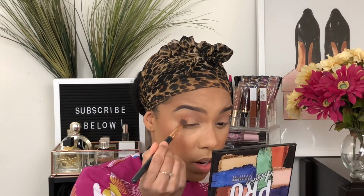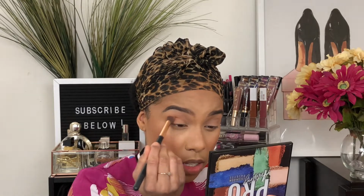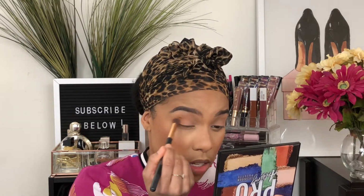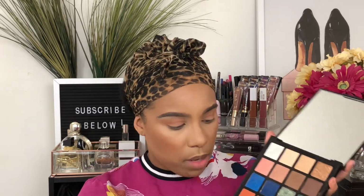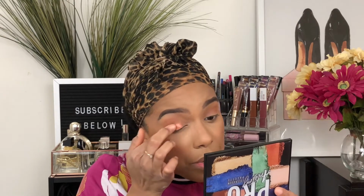Now I'm gonna go in with this orange shade here, and I'm gonna pop that right on top of it using the same brush, but focus it in the outer corner and in the crease. Now I'm gonna go in with this shade here, so this can just stay a soft glam type of makeup look. Oh, this is pretty. Look at that. This is really pretty.